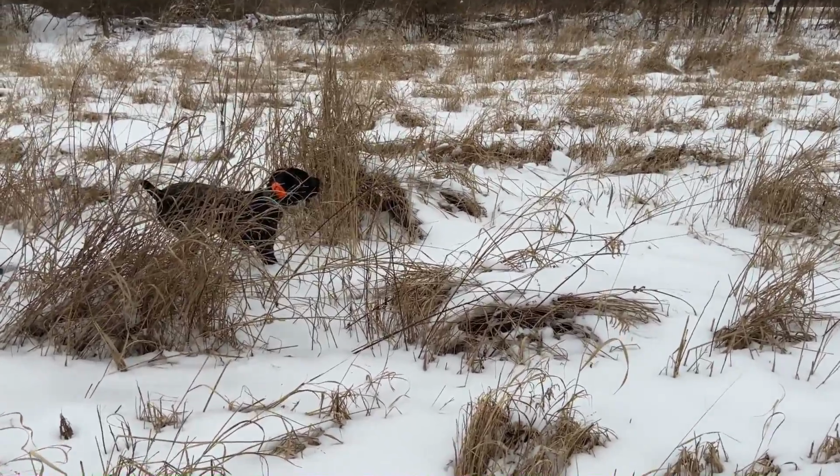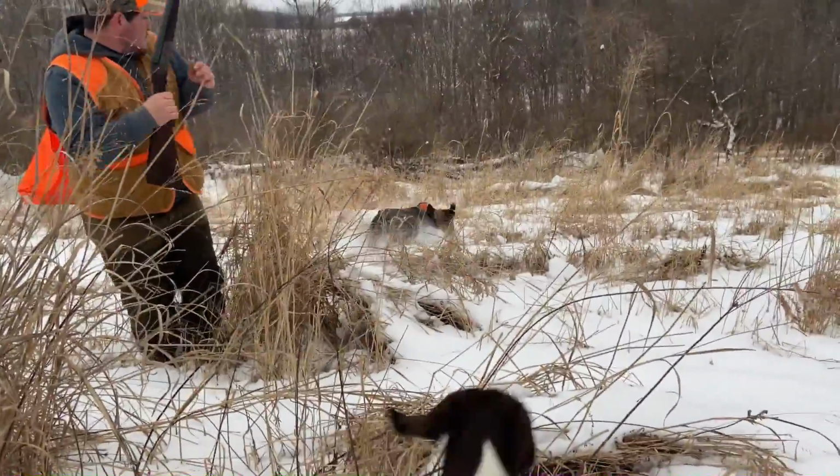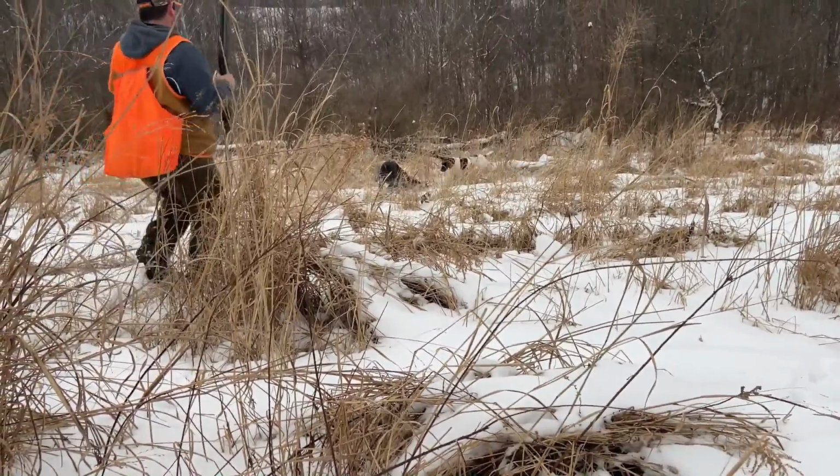Since our flushing dog wasn't near, we had to flush the bird ourselves. And as I take my steps closer to the bird, we're getting ready to flush this bird, and you will see how close he actually is. And in the heat of the moment, the bird decided not to fly, and Phoenix caught the bird.